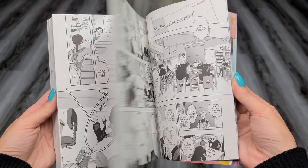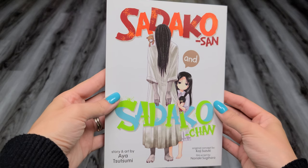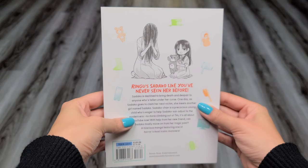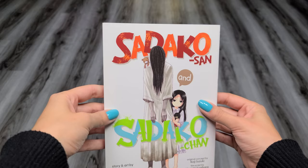Another gift I received from Joraline is the horror comedy Sadako-san and Sadako-chan, story by Noriaki Sugihara and Koji Suzuki, with art by Aya Susumi. I haven't looked into this too much, but I think it's about Sadako, the girl from the horror film The Ring, and this is about her becoming a YouTuber. I flipped through this a little bit and found the art really cute and heartwarming. This seems like a super sweet, super short one-shot, and I'm probably going to read this at Halloween time.